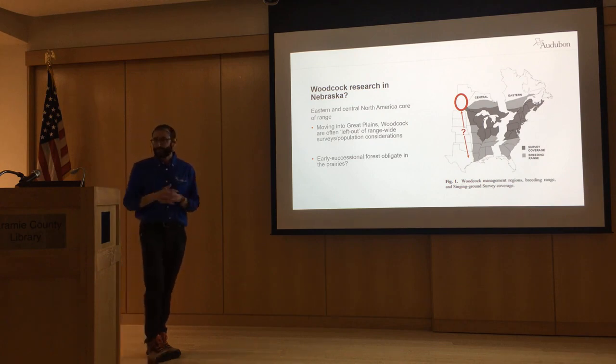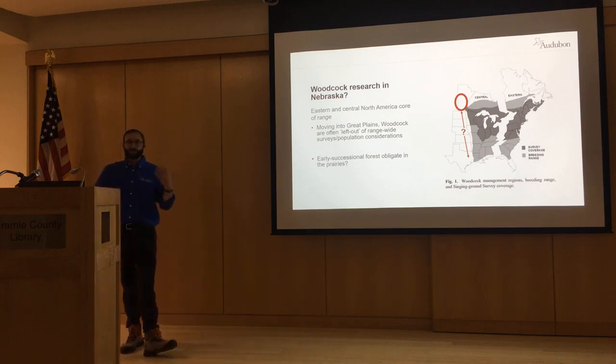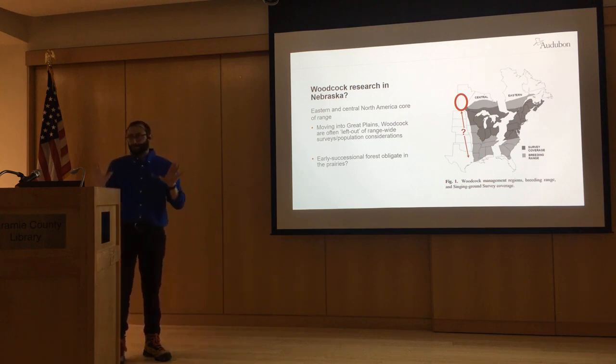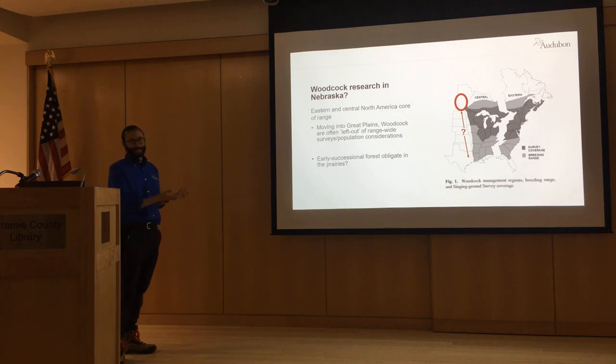Maybe you've seen them in other contexts. But this really is the quintessential early successional forest management kind of bird out east. It's like them and golden-winged warblers are usually grouped together: these are the birds we manage for, this is the habitat they like, but it's all forest, right? And Nebraska is many things, but it's not a forest paradise by any stretch. So why even look at this bird in this region?